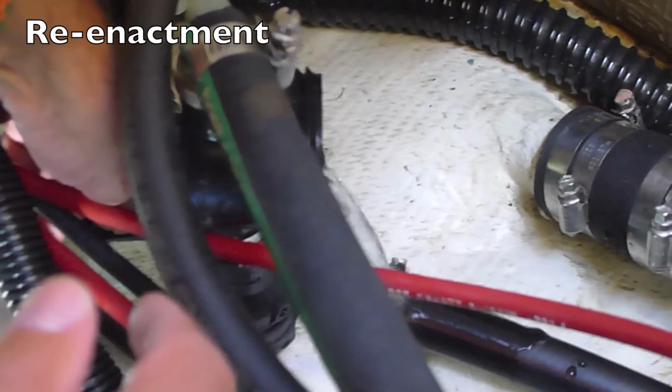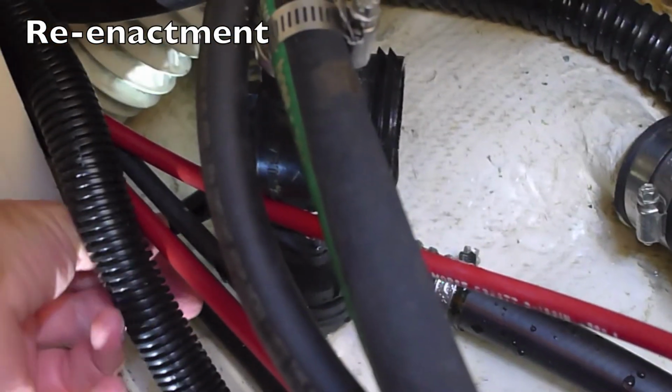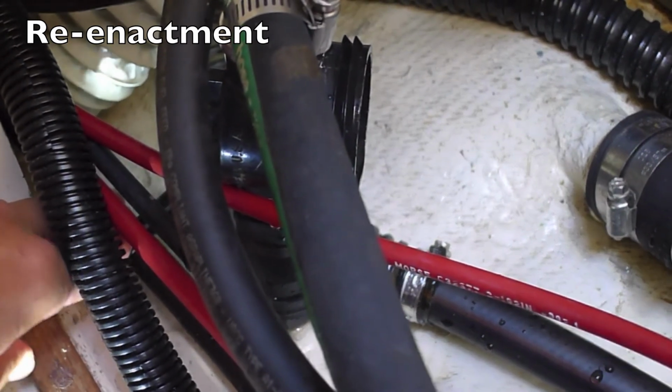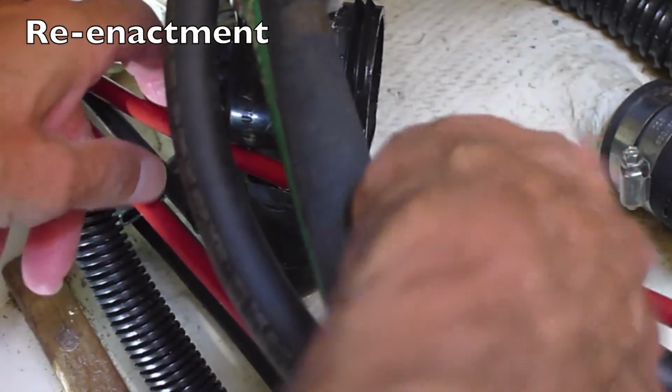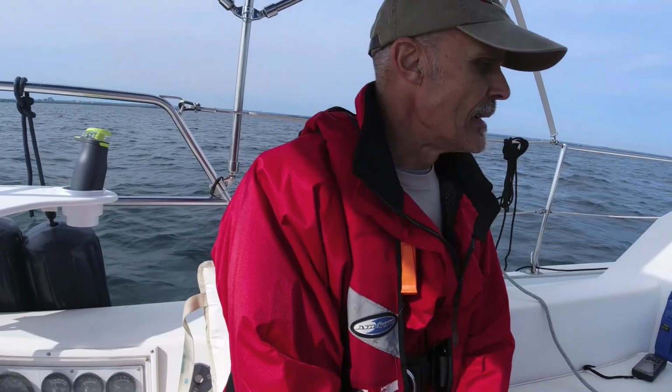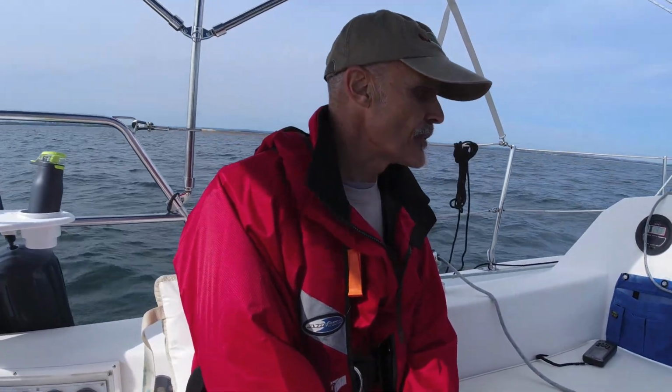So we got water running, and then we turned the engine back on. The water was running out, and there was no more smoke coming out, so that was good. Now when I get back, I'm going to look a bit more into it, see what else needs to be done, if anything. Hopefully it'll be okay.